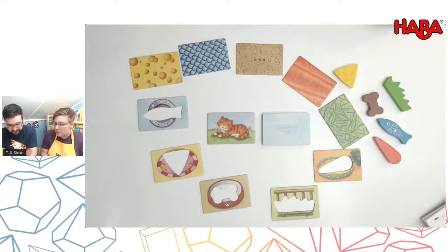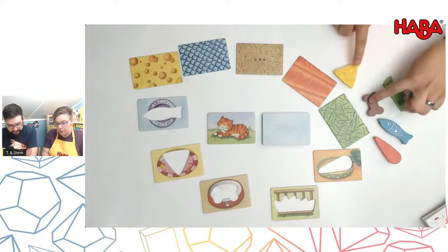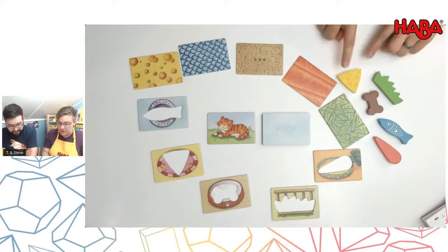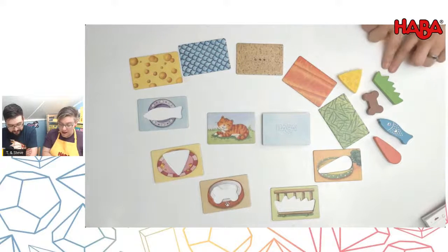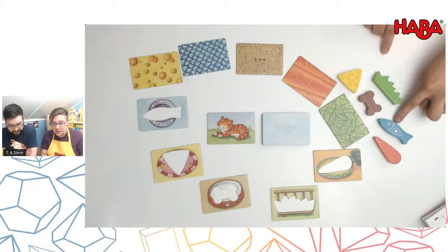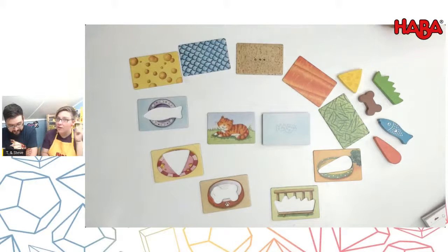And what do you think Pumpkin would like to eat out of all the food that we have here? Which do you think Pumpkin would be more inclined to eat? The cheese, the grass, the dog bone? That one kind of gives it away. The fish or the carrot? Oh, you can hear our dogs barking.